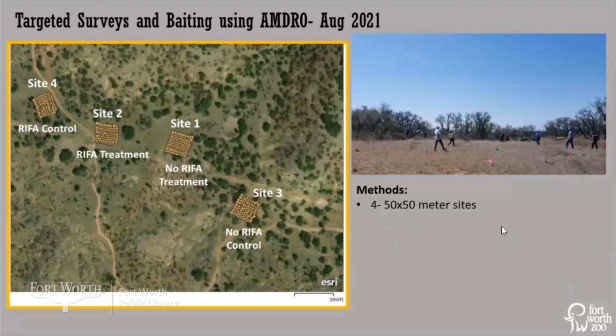Okay. So for each site, we go out there with a bunch of people, 10 to 15 people, and we mark a 10 by 10 grid of flags that are 100 meters apart.